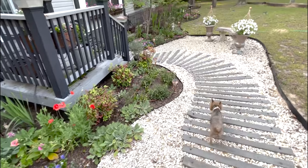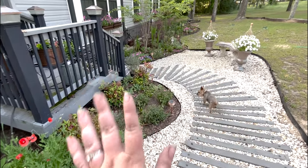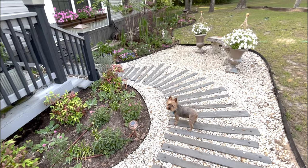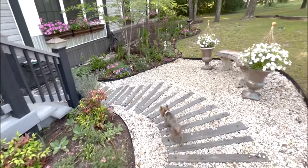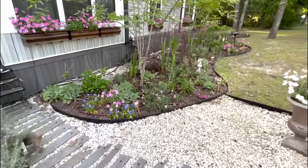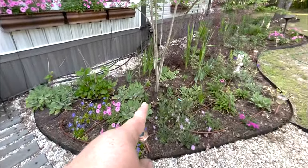So let's go ahead and pop down here. I will show you where we planted everything else. You gonna lead the way, Biddy? Come on. Good job. We started around the crepe myrtles.